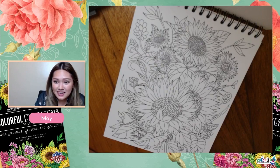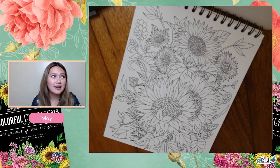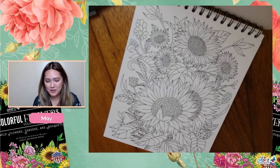Yes, Dina says that she noticed the QR and that there's easy and harder ones. Yes, this is a book for everyone. And like I said, it's been 6 years since our last flowers book, and so I believe that everybody has been looking forward to this.